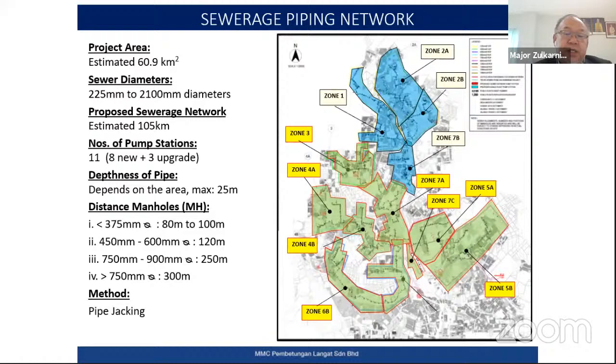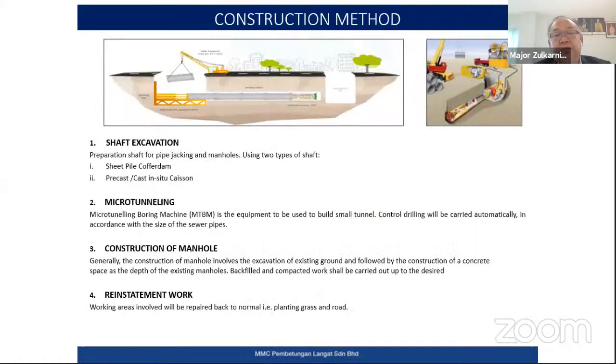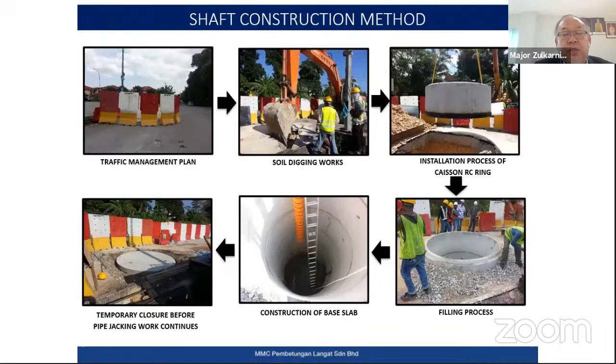And then 90% of the pipe installation is by pipe jacking. This is the construction method. At every location, at any time, we need to have 3 pits simultaneously, so that we don't have lull time or delay during the construction. The method is pipe jacking using a micro tunneling machine or tunnel boring machine. This is the process. First, we construct the shaft. Then if the machine is not ready, we close the shaft and open the road to traffic if the shaft is located on the road. But if the shaft is located on the roadside, on the road reserve, so as not to disturb the traffic flow, we just put up proper hoarding and proper signage.